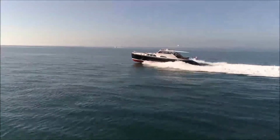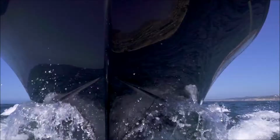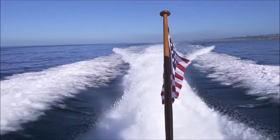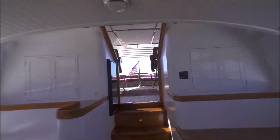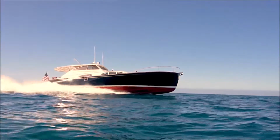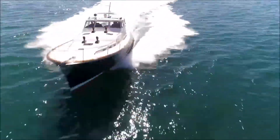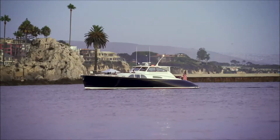No expense was spared on the construction of this custom beauty, other than the complete lack of any sort of audio system. Since no consideration was given to the audio system in the design of this boat, a lot of extra work was necessary. The classic theme used in the construction of the boat continued into the new owner's renovations. This made for some very interesting design challenges as well.